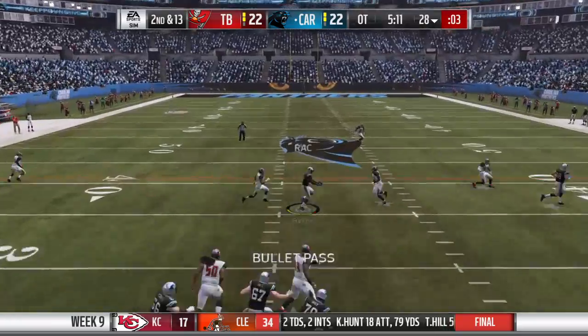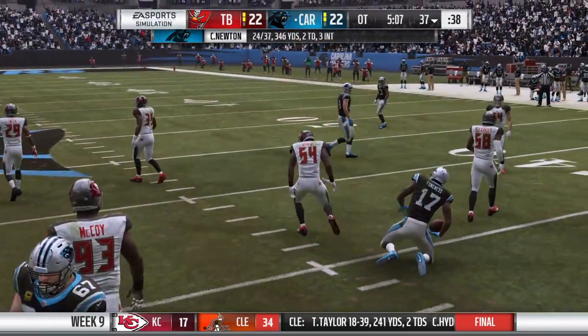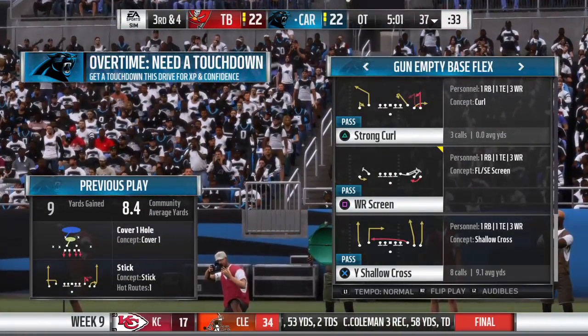On second down, here's Newton. Funches with a catch over the middle, and he'll be brought down right around the 37. They'll get 9 there, as that sets him up better for third down.